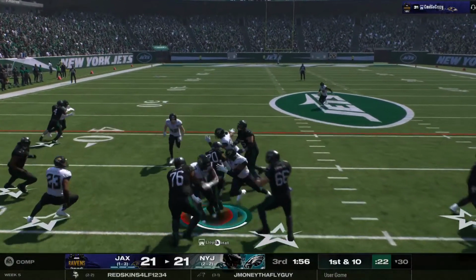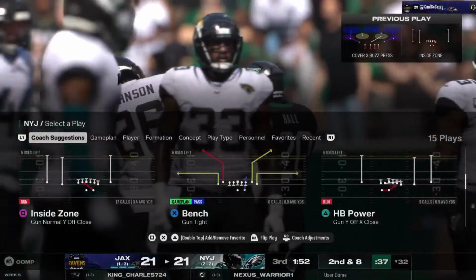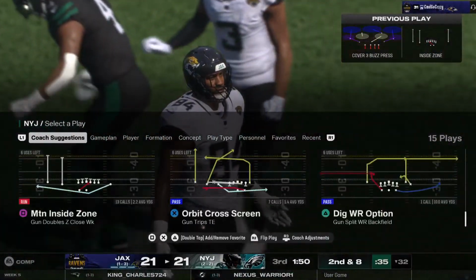They're going to start this drive on the ground. It's Hall. He'll burrow his way forward for a couple. Mason Smith on the stop.